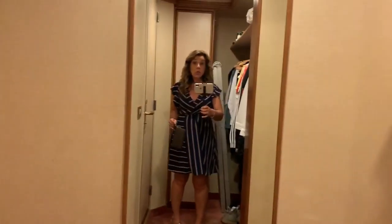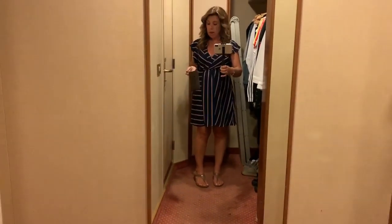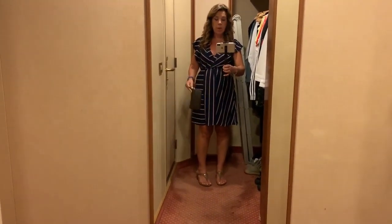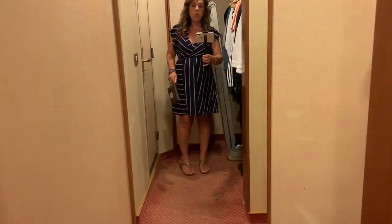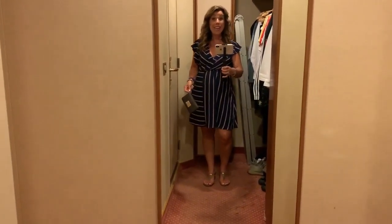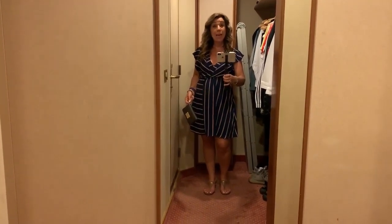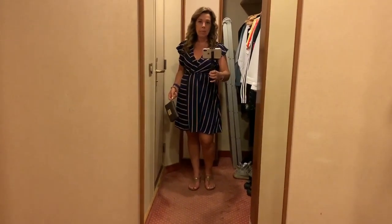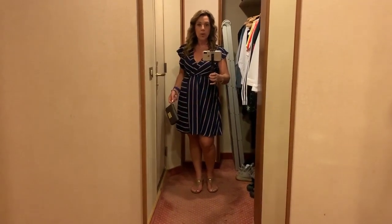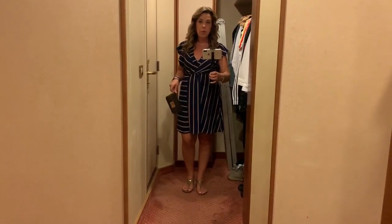And I just wanted to also show you, this is something that I wear. I keep a wristlet, and it's very, very simple. My Michael Kors wristlet. And this is really what I wear every night, except for sometimes on the formal nights, I have a black beaded bag. I've had it for years and years. My mother-in-law gave it to me, and I love it. So I use that for the formal nights.